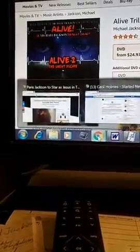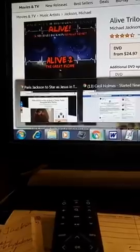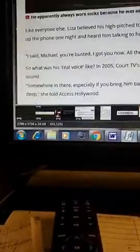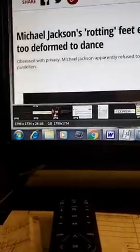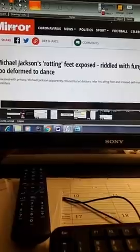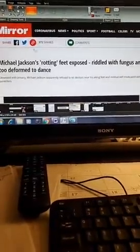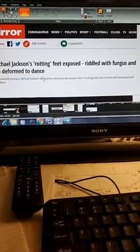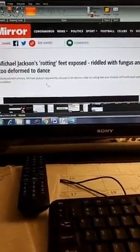Okay. Now, why did I really want to come on here? I always got some news for you guys. This was in the Daily Mirror, the mirror.co.uk. And it says, Michael Jackson's rotting feet exposed, riddled with fungi, and too deformed to dance. Okay, that's not true.